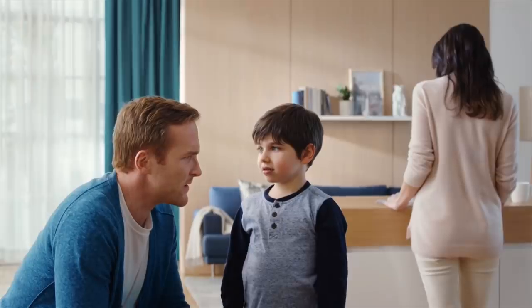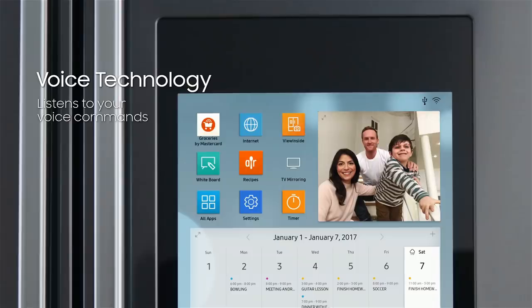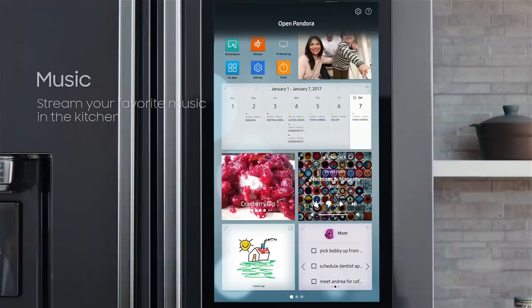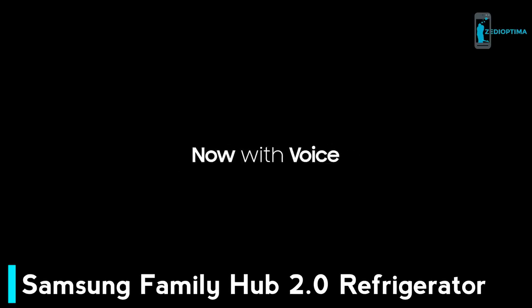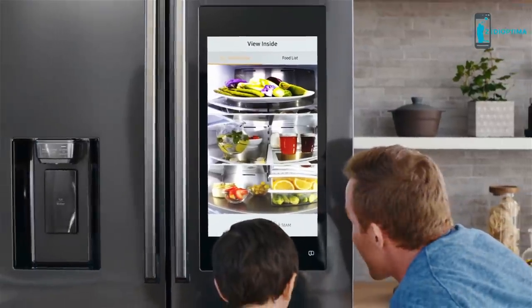Trying to tell me you can talk to the fridge? Yes. Hi, Samsung. Well, what should we ask it to do? Play Pandora. Okay, launching Pandora. Whoa, what else can it do? Show us what's inside.